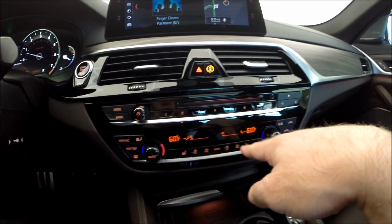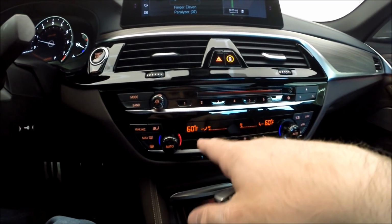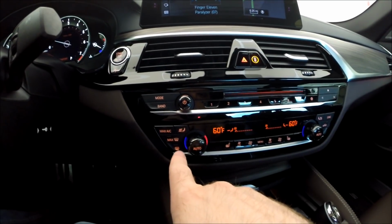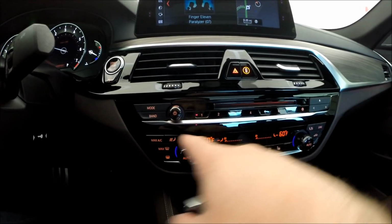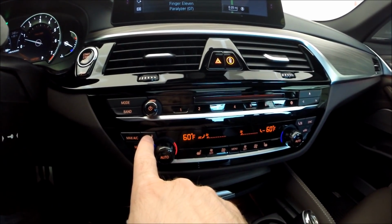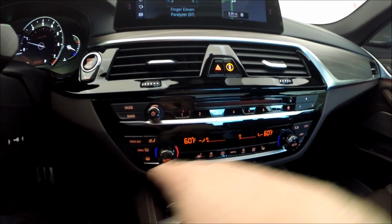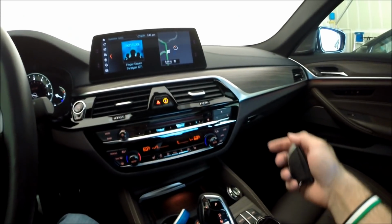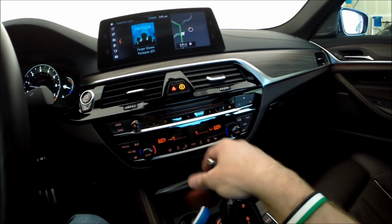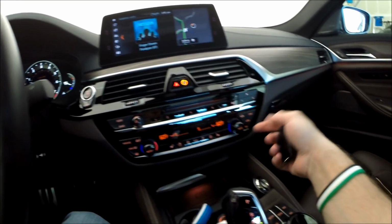You have temperature control, fan control. You know, the passenger fan is separate from the driver fan, and the vent, you can direct the air separately from the passenger, so you can direct the air however you want, and the passenger can do theirs separately from the driver. So that's pretty cool. This used to be on the 7 Series only, and now it's on the 5 Series, and probably soon will be on the 3 Series, I'm not sure.